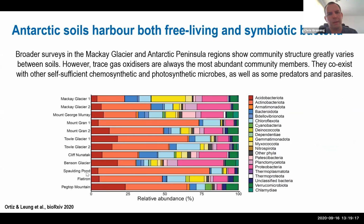And since then, we've extended studies to other regions as well. We've been able to look at the Mackay Glacier and Antarctic Peninsula regions. And here we always see all sorts of microbes present, but trace gas oxidizers are always the most abundant community members. But as you can see, there's all sorts of other things there, and this can vastly vary between different soils as well. So there are these trace gas oxidizers, but they're often alongside sulfide or methane or ammonium oxidizers, as well as a small but often prevalent range of photosynthetic microbes as well.